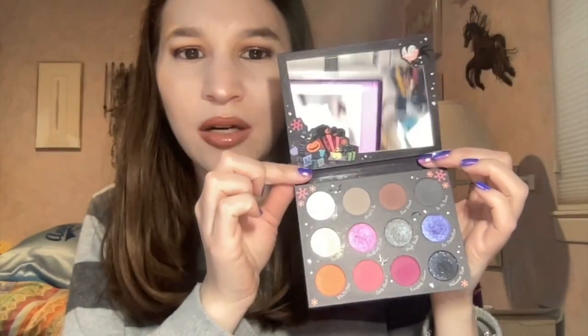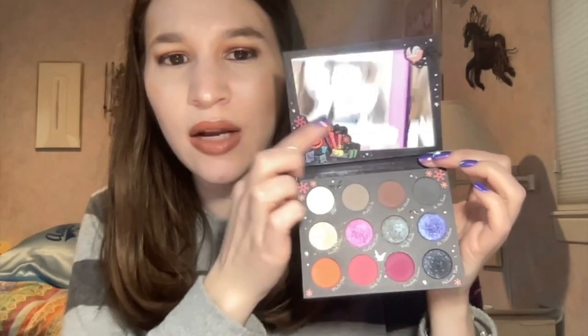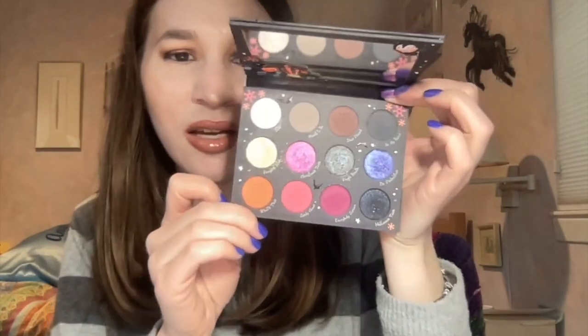with all of the treats that pop out at the bottom of the tree when the kids open the presents. That's like a jack-in-the-box of a pumpkin and a cat and all the presents. And then on the inside it has the bats and the imprint of everything, and it's just so cool. I love it. And this is a really, really good palette as well.